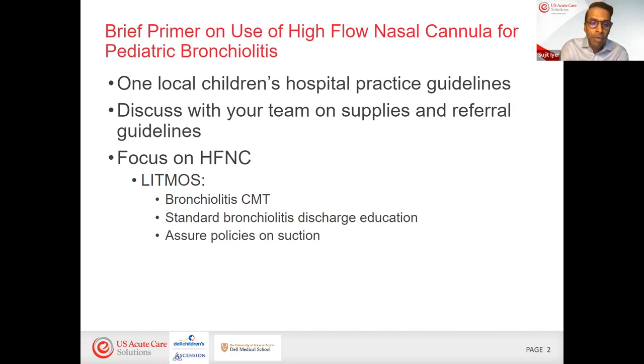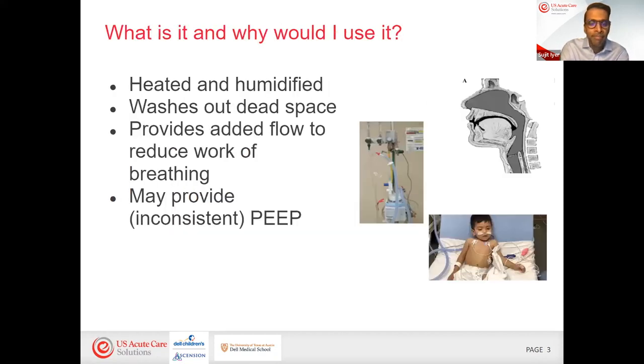Remember that this primer is meant to be a focus on high flow and escalating respiratory therapy. You can find further education in Litmos on the management of children with bronchiolitis, especially for those who are going home, including a standard bronchiolitis discharge education that is both in English and Spanish, a CMT, and some other recorded talks on bronchiolitis care. All right, we're going to let Jennifer talk to us about high flow nasal cannula.